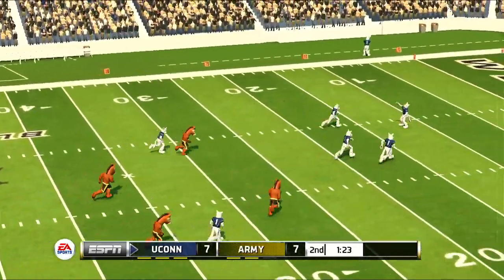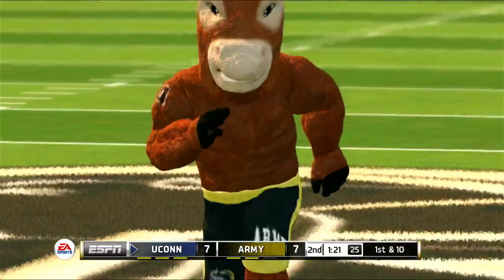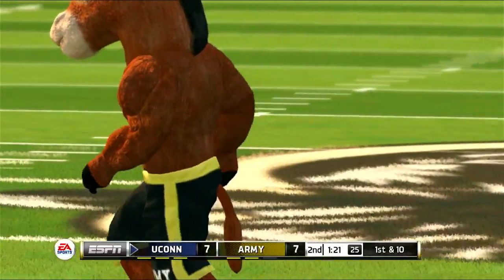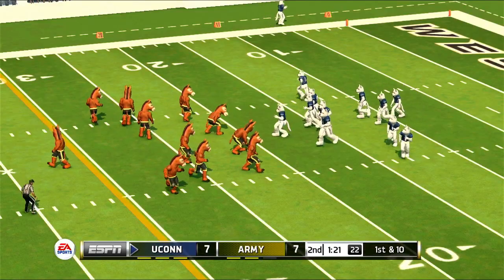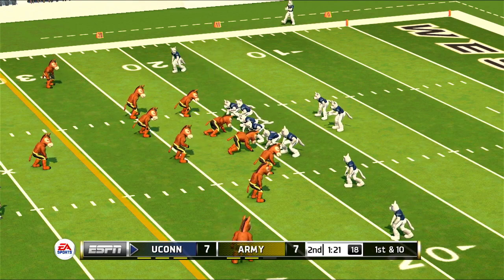It's away, and it's a booming punt. And it goes into the end zone, down for a touchback. You always want to go in the locker room with momentum. So as we get closer to halftime, I think we'll see more and more attempts to create big plays.